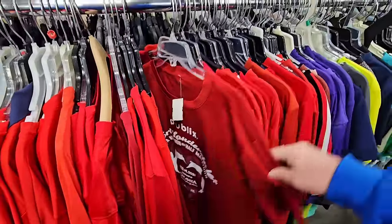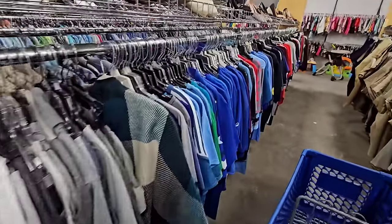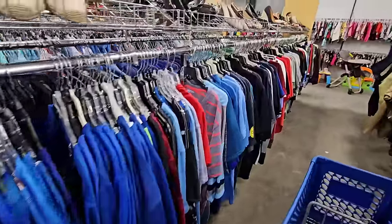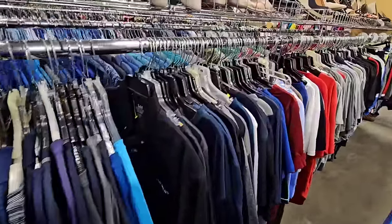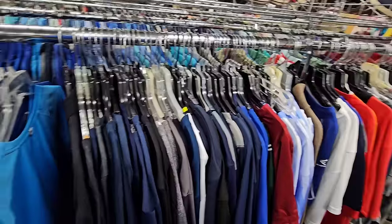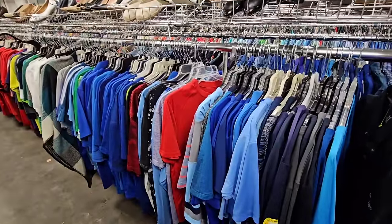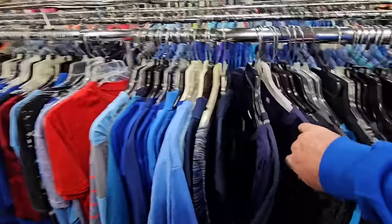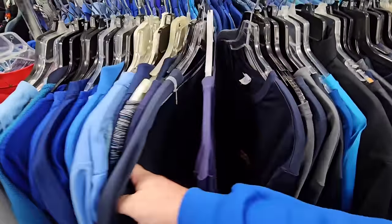$3.99? I don't know. I did expect some of these clothes to be a little cheaper than this, but I understand they got to make money too. And remember, all the money that they're making is going right back into, you know, I know over 150 years, St. Vincent de Paul has prided themselves on taking care of the homeless and making sure that the homeless have food and medicines and stuff like that.